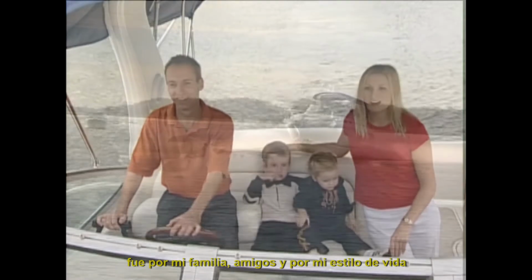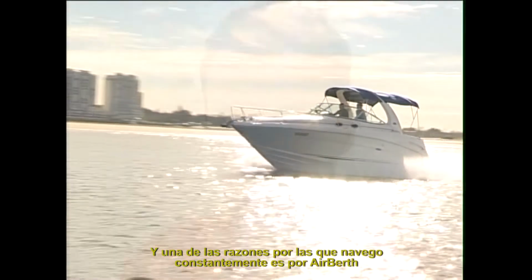There are many reasons why I bought my boat. Family, friends, lifestyle pretty well sums it up. I really love it out here, and one of the reasons I get out more often is AirBerth.